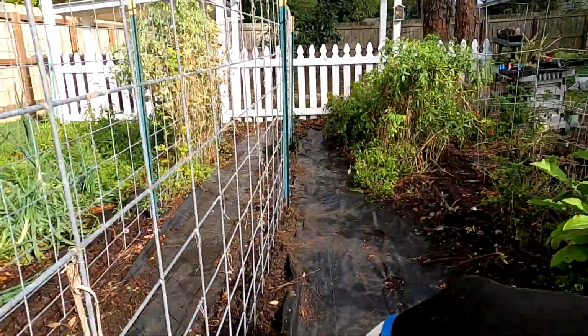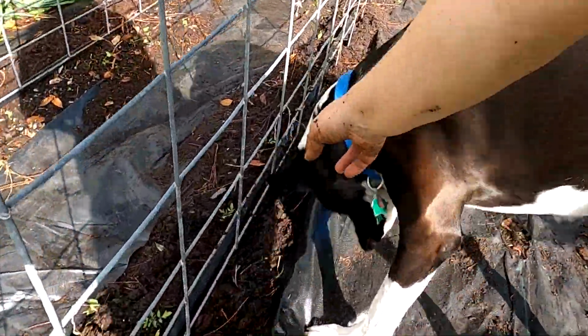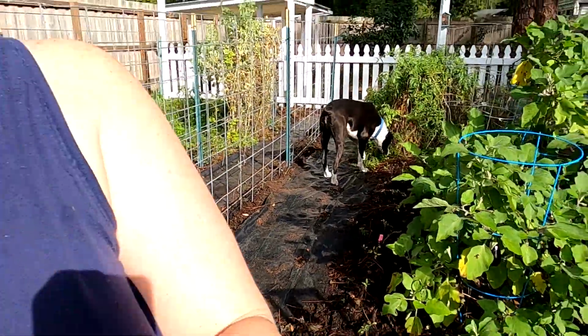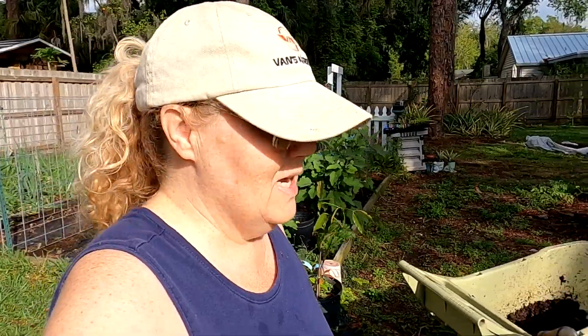I'm distracted because I saw Buddy take a big swipe of dirt out. I know somebody's going in the house. All this fresh dirt is just a little too tempting for him. Come on, Buddy. Tricks him all the time.